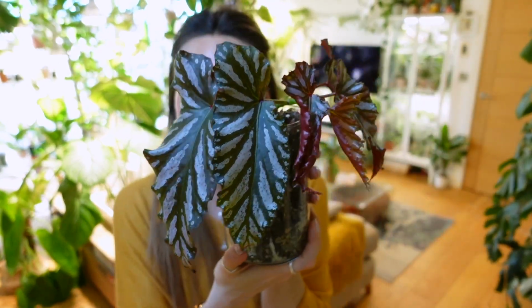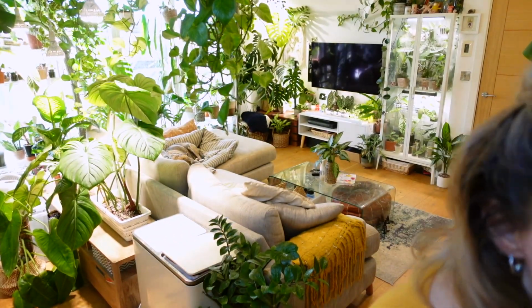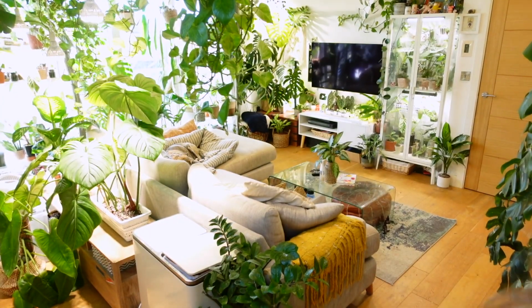So yeah, that's what it's doing at the moment. If anyone can advise on the small growth, I would be so grateful. Honestly, I get so much great advice from you guys in the comments, and I appreciate it so much. So thank you in advance.